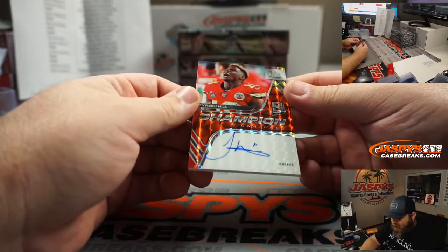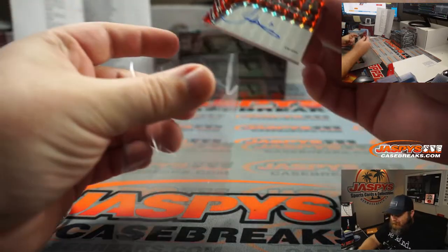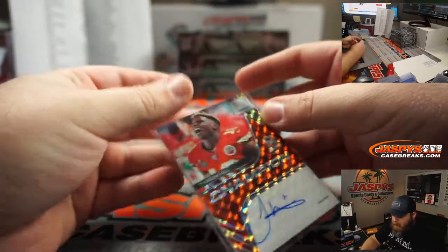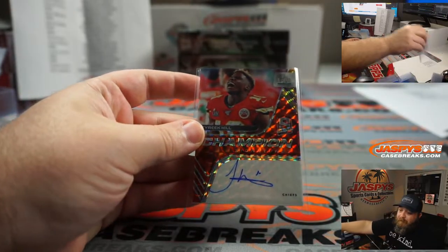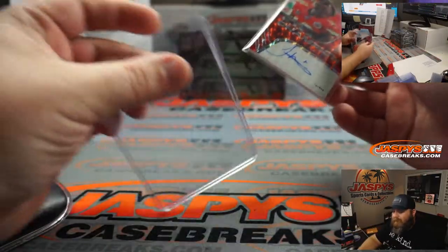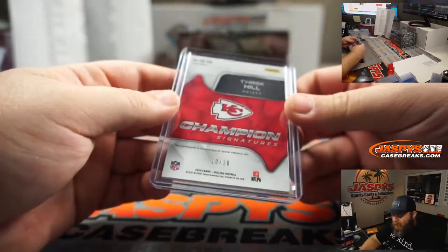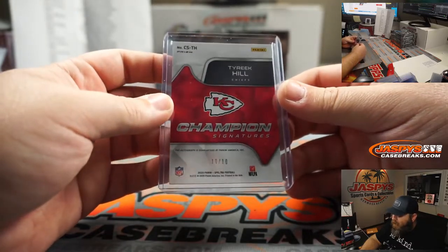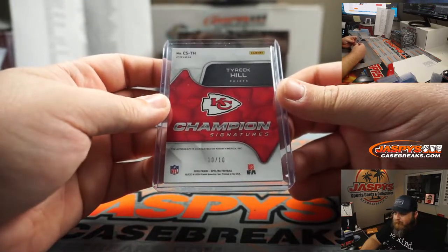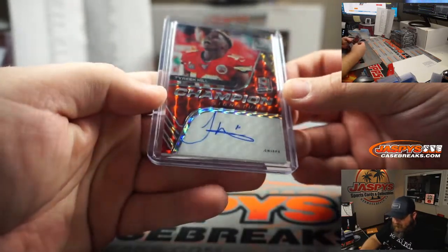Kansas City Chiefs. Champion signatures. Tyreek Hill. No matter how you feel about the guy, he's an incredible football player. Kansas City Chiefs. Random number block. And that is numbered 10 out of 10. That's going to Kevin Mendoza in the zero spot. Congrats, Kevin. Awesome looking card there.